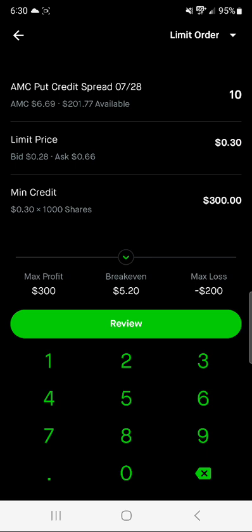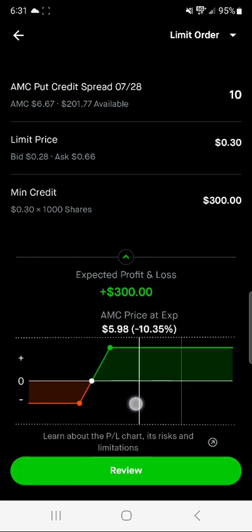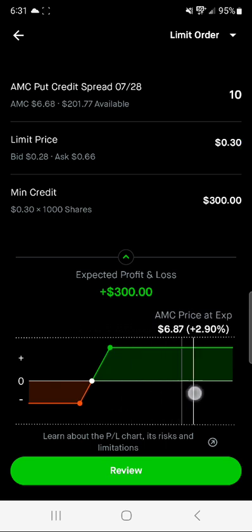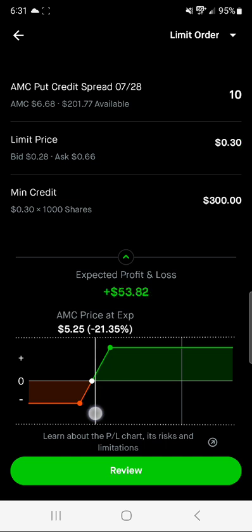But that's the risk that you take when doing put credit spreads, because unlike just selling a naked put, if it expires in the money, you get all those shares. But in this case, you actually lose that $200 or whatever that max loss is. And so I'm just going to show you an example here. As long as the price stays above $5.50, then you're expected to get the full $300 in credit. But as soon as it drops below $5.50, you start to lose some of the credit.